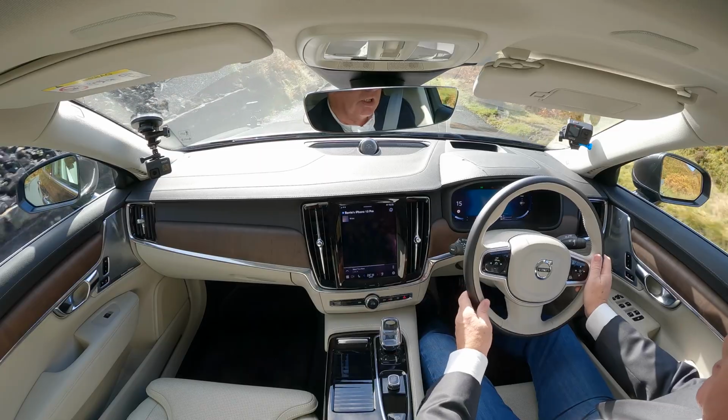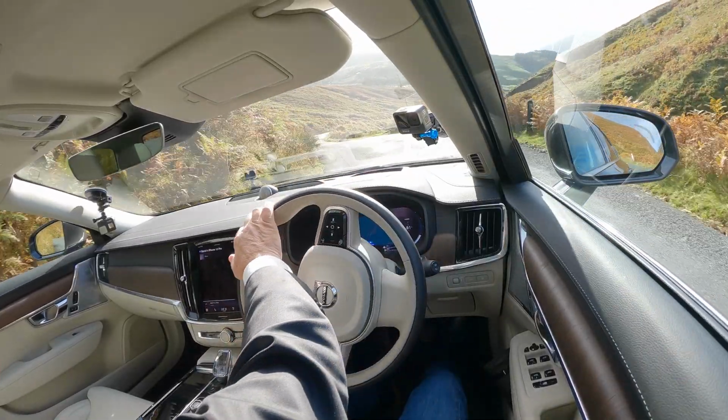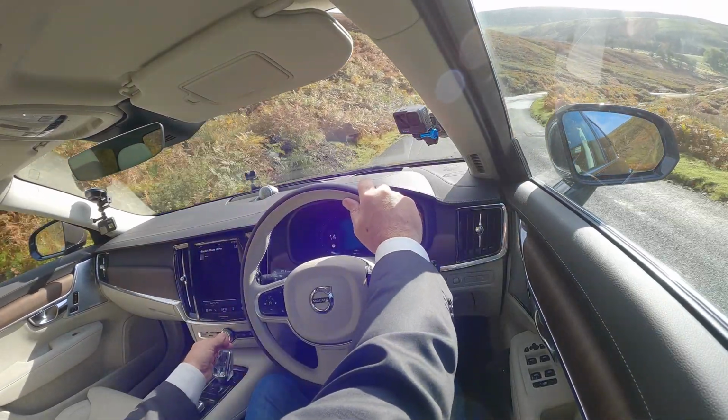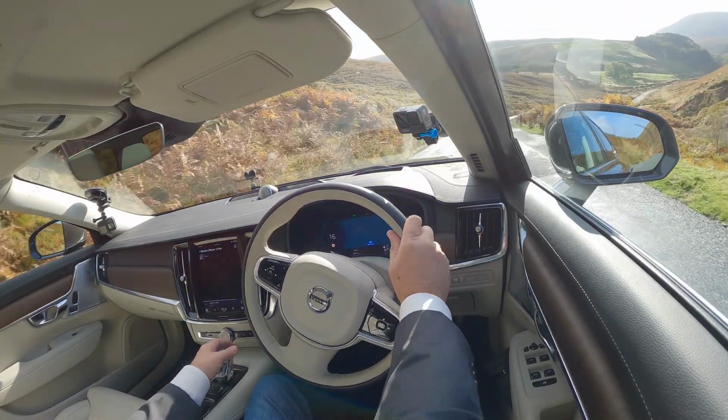Just coming down here, not touching any of the controls. With a bit of luck it's regenning and charging the battery.